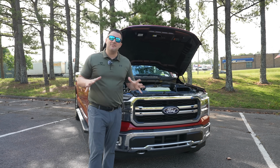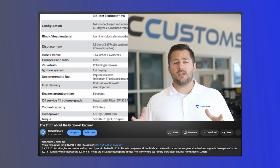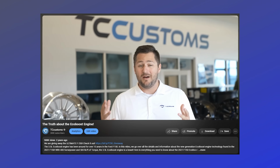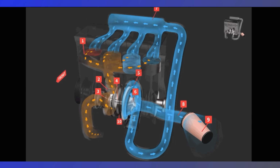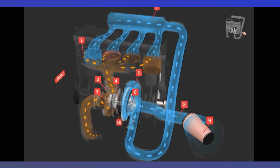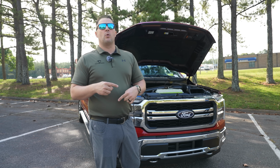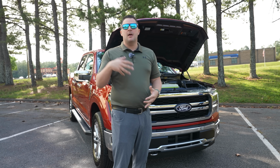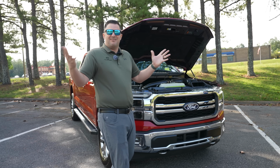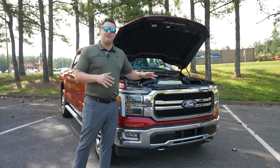We've actually got dedicated videos that talk about that in detail, but let me give you the Cliff's Notes right now. The EcoBoost is a 3.5 liter V6. It has two turbos, and that turbo creates more horsepower when you need it. And the idea there is if you keep your foot off the pedal, it will get you a little bit more economy. That's where the EcoBoost comes from: economy, but boost when you need it. But it's nice that you've got a couple of different engine options available to you.